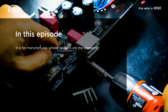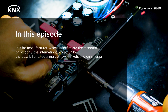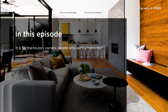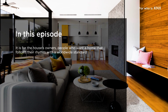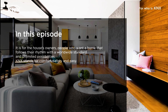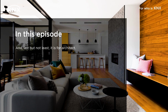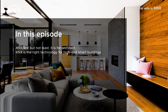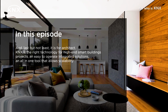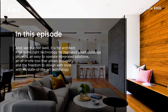It is for manufacturers, whose benefits are the standard philosophy, the international community, the possibility of opening new markets and enhancing the KNX technology. It is for the house owners, people who want a home that follows their rhythm with a worldwide standard and unlimited possibilities. KNX stands for comfort, safety and ease. And last but not least, it is for architects. KNX is the right technology for high-end smart building projects, an easy-to-operate integrated solution, an all-in-one tool that allows scalability and the freedom to design with style, with its state-of-the-art technology.